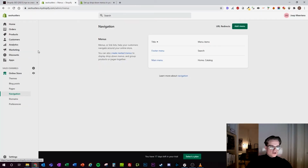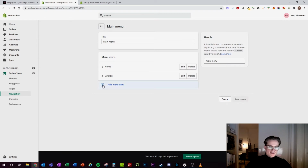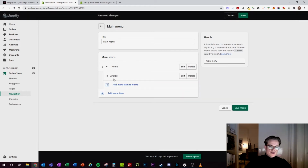Well, if we go to our online store and we head over to navigation, you can see that there are two default menus already in there, the footer menu and the main menu. Here you can add another menu, but for now that's not relevant. If we go to the main menu, you can see that it's pretty straightforward to add menu items. And I really like the drag and drop option of Shopify, where it lets you actually create a nested subcategory under the main category. And this also allows you to have a drop-down menu.